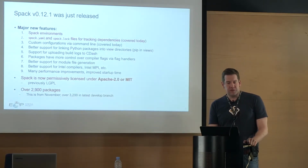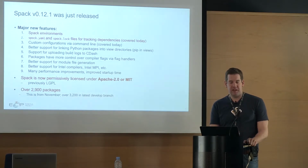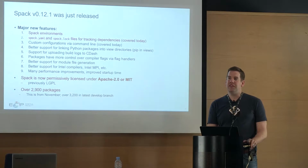Spack 0.12 was just released. And the big feature in there was something that we're calling environments. I think that should sound familiar to people who are familiar with Conda or pip or virtualenv. But it's a little different, so I'm going to talk about what that really means.